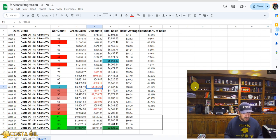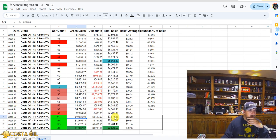We have that 147 ticket average. Obviously, the ad had not fully penetrated. We put up a $10,000 gross sales number. We put up a $7,800 total sales. We go to 155. Discounts ramp up because the ad is penetrating more. So we stay at 788, even though we did 9 cars more. But we are now in a position where the car count is starting to become a real constant thing.